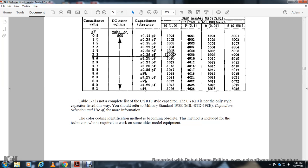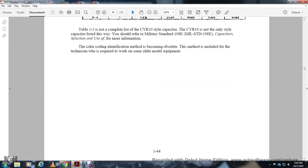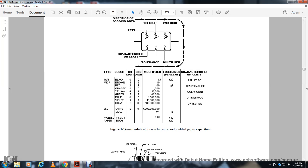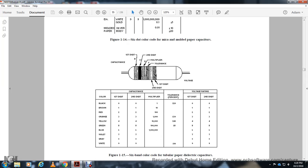The color coding identification method is becoming obsolete. The method is included for technicians required to work on some of the older model equipment. Direction of the type: first digit, second digit, multiplier, tolerance, characteristic. This shows the molded tubular capacitor: the first digit, second digit, multiplier, tolerance, and voltage.